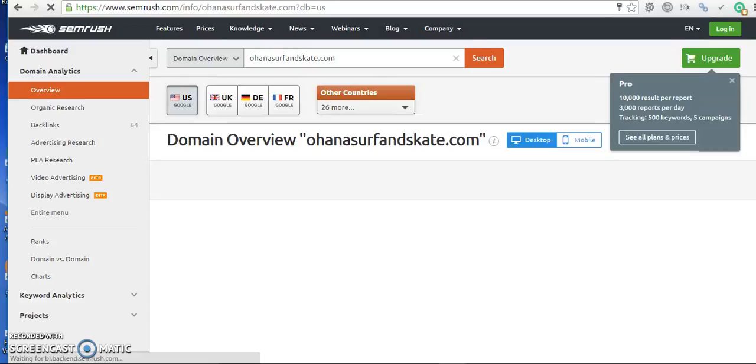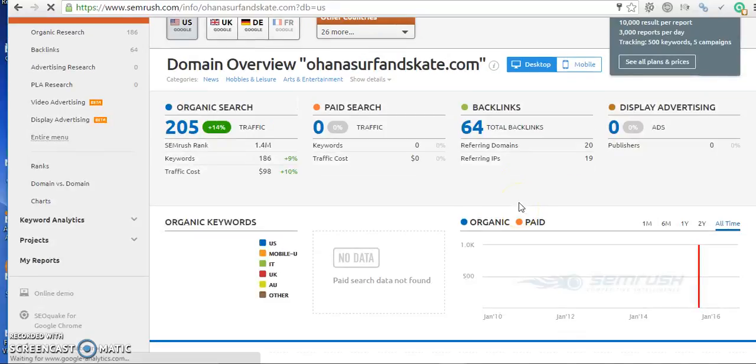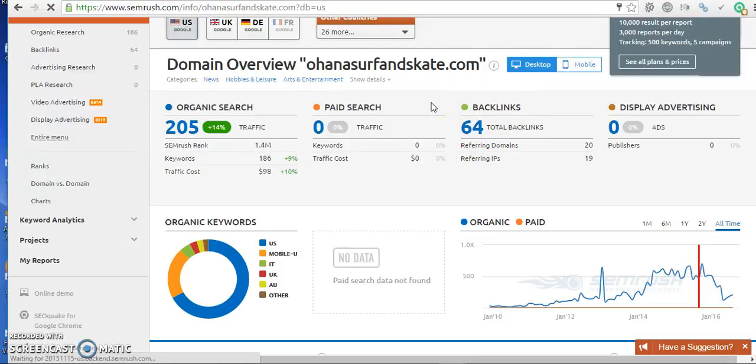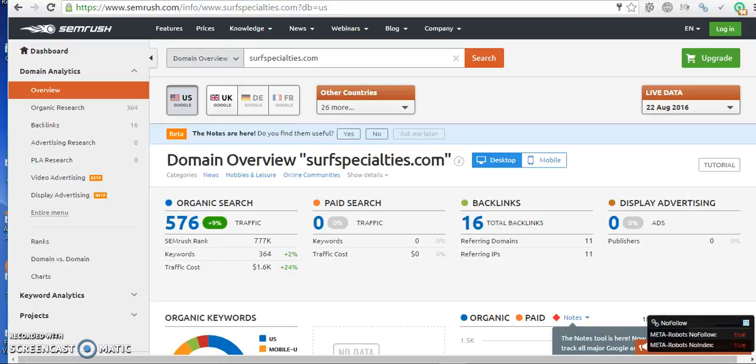So I looked up Ohana Surf and Skate. Their website looks pretty good actually, but to be honest with you, my computer's slowing down, they don't look like they'd be too hard to beat. These are those backlinks I was talking about. They only have 64. In the grand scheme of things, that's not very many. Anything they had there, we could beat.